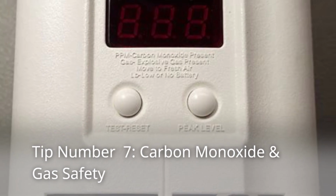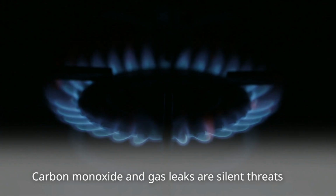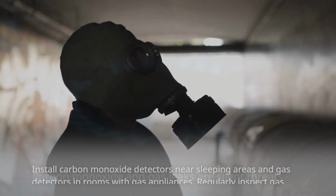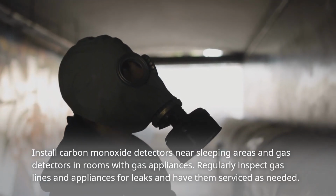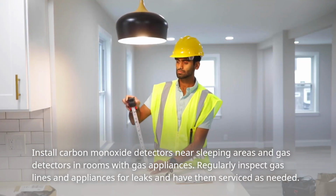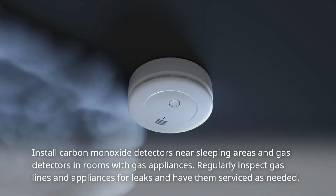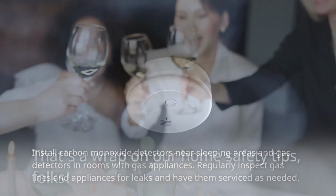Tip number 7, carbon monoxide and gas safety. Carbon monoxide and gas leaks are silent threats. Install carbon monoxide detectors near sleeping areas and gas detectors in rooms with gas appliances. Regularly inspect gas lines and appliances for leaks and have them serviced as needed.